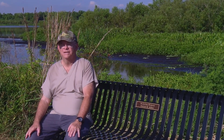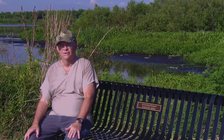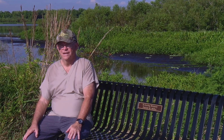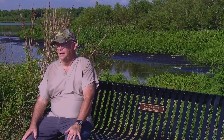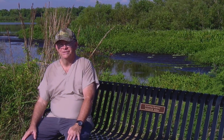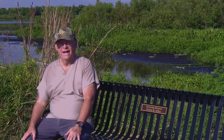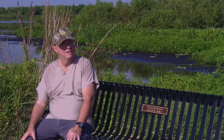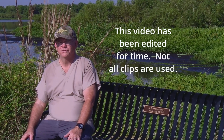Got a limpkin taking two different snails out of the shell. I believe they were apple snails. I'll be able to tell once I see on the monitor. Again, got some spoonbills, egrets, herons, purple gallinule family, alligator swimming in the pipe, a lot of interesting stuff.